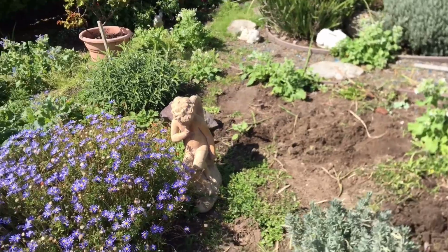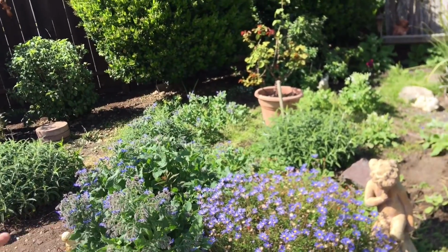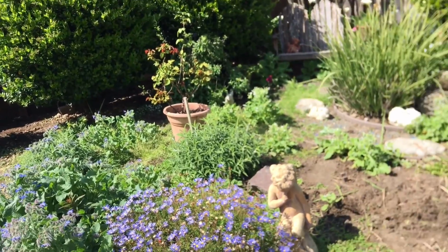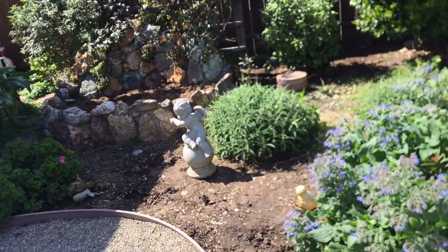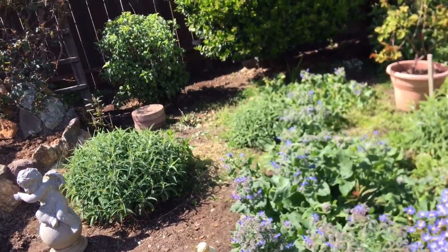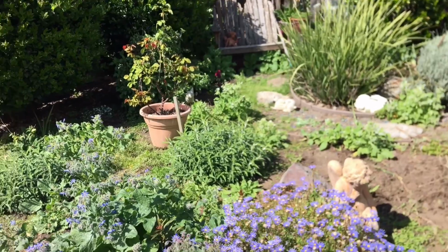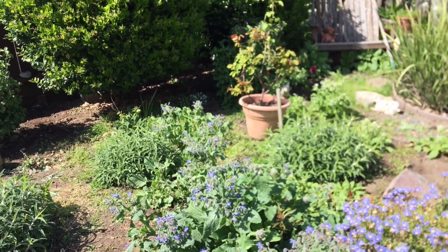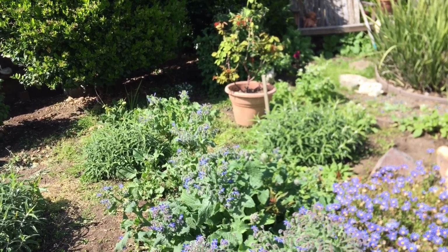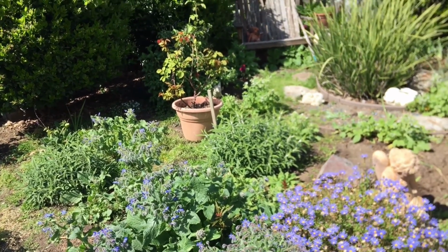In this area here, I'd like to bring in more of the African blue basil. It's kind of my favorite plant. It smells so good. It has a strong camphor smell, which is kind of a licoricey smell, that basil smell. It's just absolutely beautiful to the nose and beautiful to the eye, and I just absolutely love it. So I'll incorporate more of those in here.